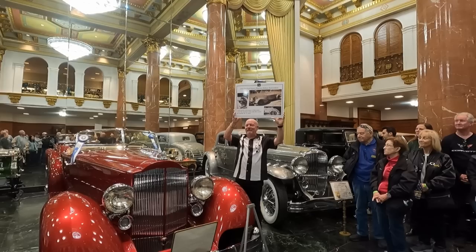Beautiful car. Well, I'm sure this is vinyl, so. That's not vinyl. And here it is, the 20 Grand. The interior.